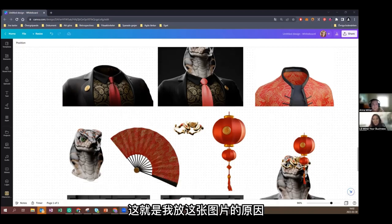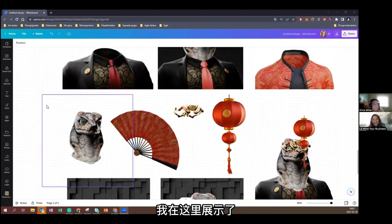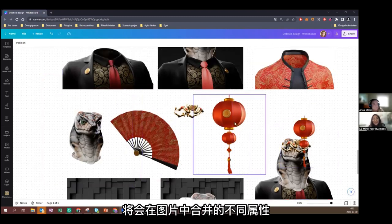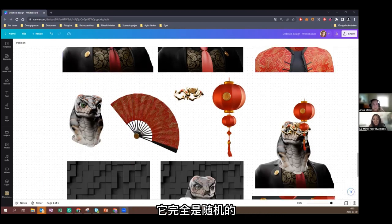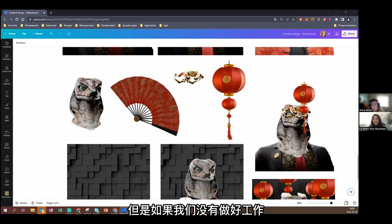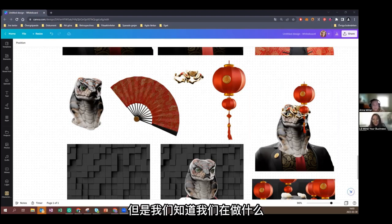I put this image here because I think it's kind of funny. I'm showing you the different attributes that would go together in a picture or in an NFT when we generate them to make a unique one. Like the snake could have that jacket or some other. It's totally random. But if we don't do a good job, if we don't layer it correctly, it would look like this. Yeah. And that doesn't look very good. No. But we know what we're doing.